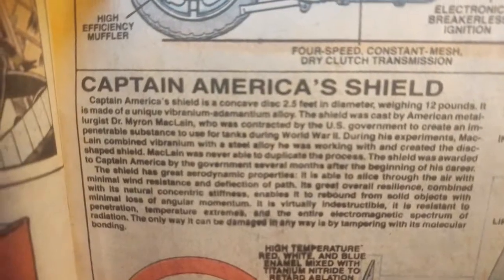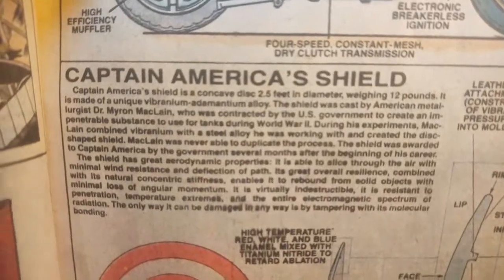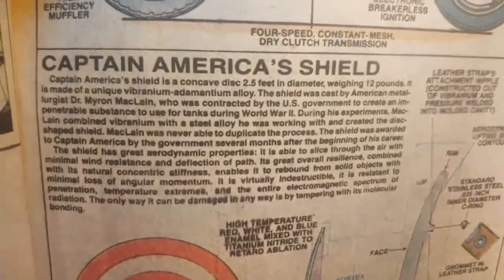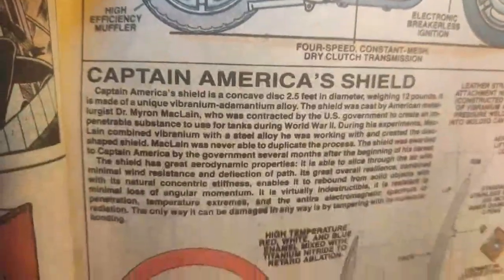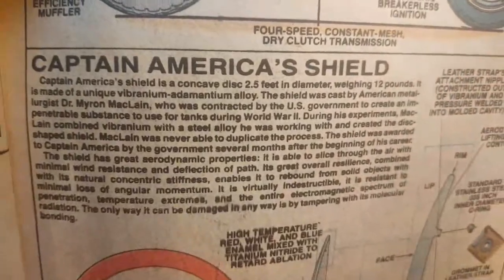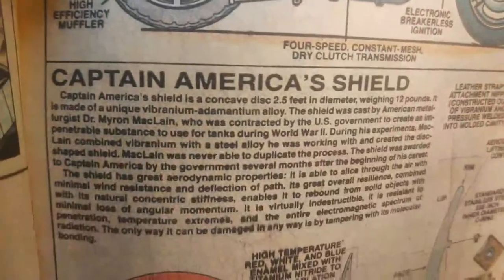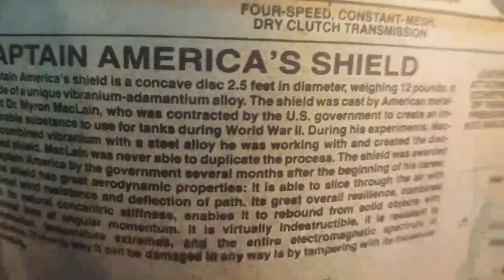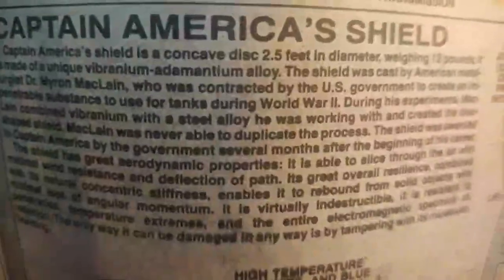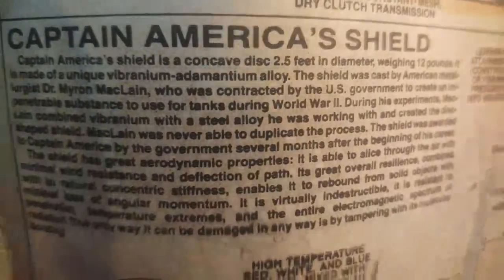Captain America's shield is a concave disc 2.5 feet in diameter weighing 12 pounds. It is made of a unique vibranium adamantium alloy. The shield was cast by American metallurgist Dr. Myron McLean, not Tony Stark's father, who was contracted by the U.S. government to create an impenetrable substance used for tanks during World War II. During his experiments, McLean combined vibranium with the steel alloy he was working with and created the disc-shaped shield. McLean was never able to duplicate the process. The shield was awarded to Captain America by the government several months after beginning his career.